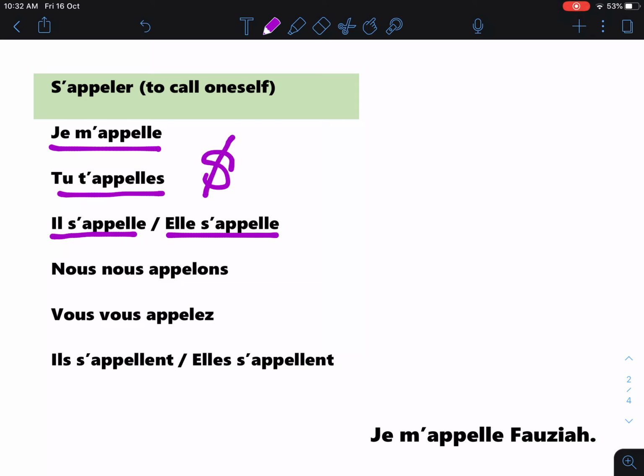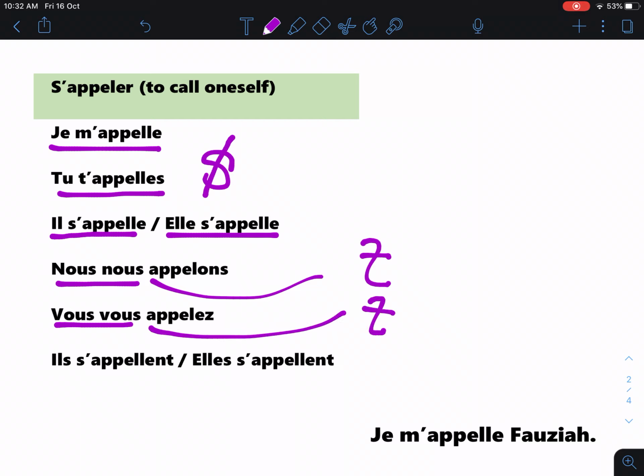Nous nous appelons. Vous vous appelez. Here you have the sound of Z as well. And the last ones, il s'appelle, elle s'appelle. Now, look at this very closely. The ENT at the end is always silent. So you don't say il s'appelong, elle s'appelong. You say il s'appelle, elle s'appelle.